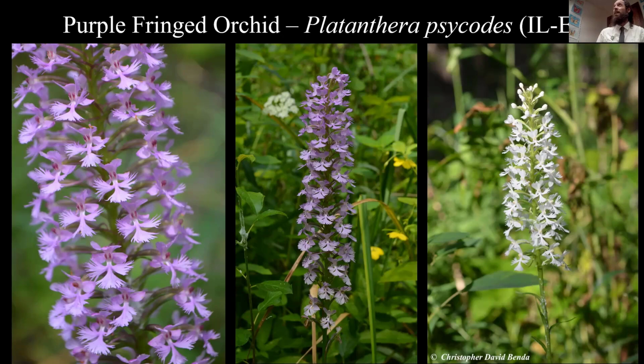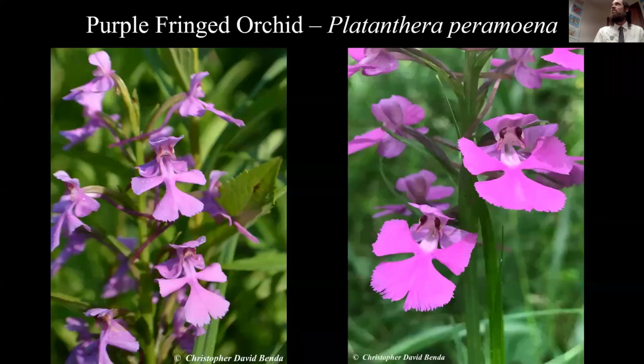And in some cases, you might encounter the rare white form of the purple fringed orchid. I took these photos in Cook County. So we don't get this one this far south, but down here we get the purple fringeless orchid. Oh, I have a typo. It should be fringeless. Purple fringeless orchid is Platanthera peramoena, which has some fringes to the petals, but not deeply fringed like previously. Also, a much smaller inflorescence with more spaced out flowers, and occurs in the southern part of the state.